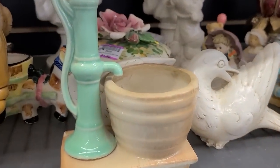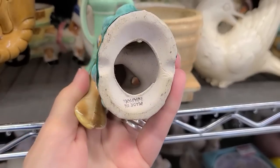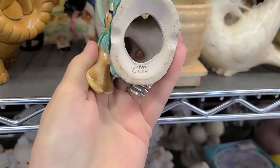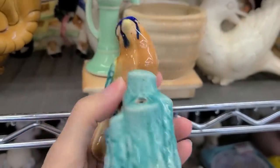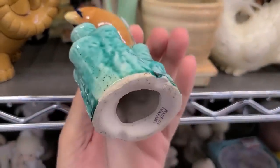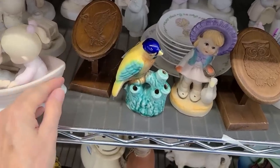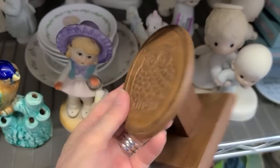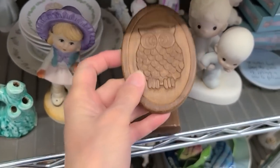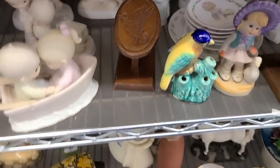I'm right now not using anything. Here's a little vintage bird made in Japan. They want $1.99 for it, not shipped anywhere. That's different. It's a clothespin thing. Is that for holding a recipe card or something? I don't know. There's one with a duck on it too.